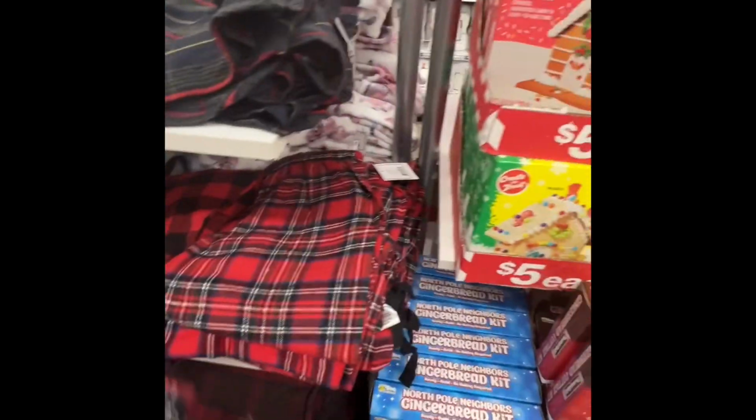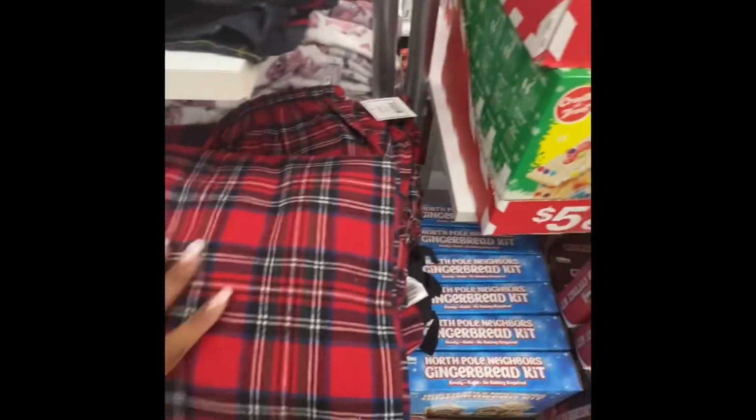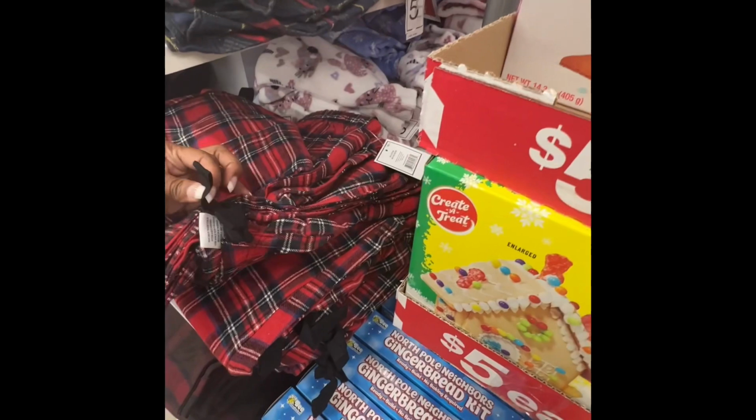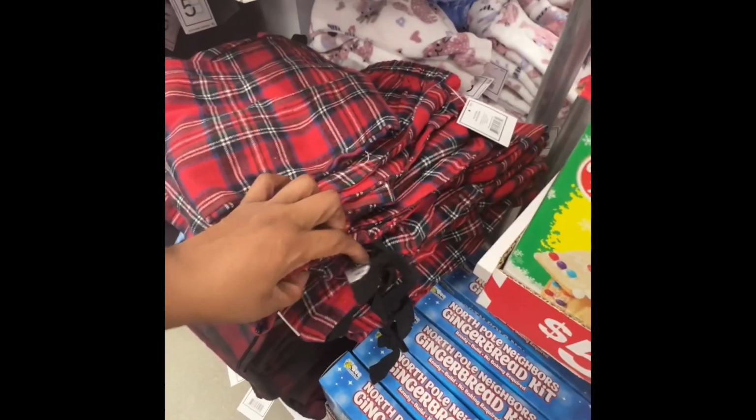This is nice. Very nice. This is so nice. Very nice for $5, y'all. Y'all can't go wrong with that. And that was an extra large. I know I could fit that extra large. It'll be snug and everything, but I will still wear it.